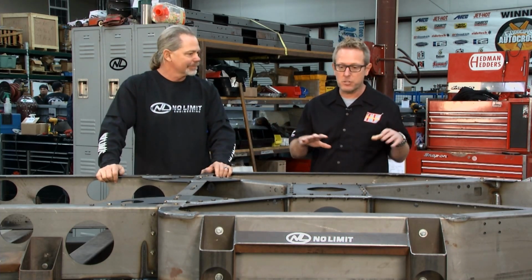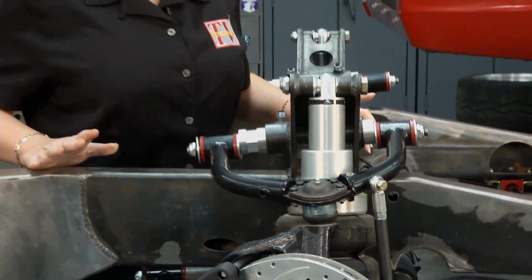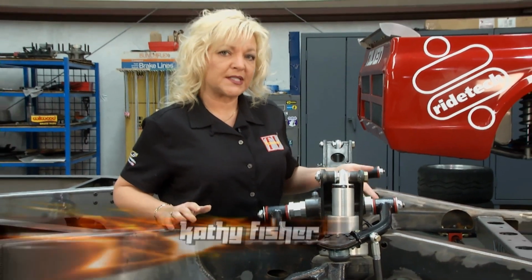Well, this looks great, but Rob, I'm going to send you over to see Kathy. She's got a chassis that they've already got the suspension on. You get a little better view of what you're going to get. Well, Tommy, I found another example of one of No Limit Engineering's Big Ten chassis.